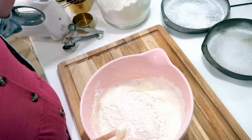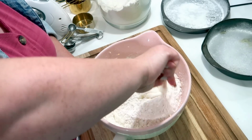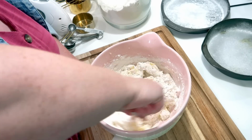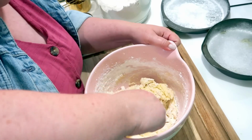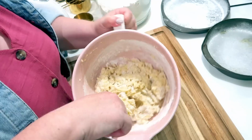The yogurt in it keeps it really moist, I promise. It just is going to look a little bit different than cake mixes that you're used to seeing, perhaps. So just keep an eye on that and get all of your ingredients combined. And then we're going to move into adding in our raspberries.